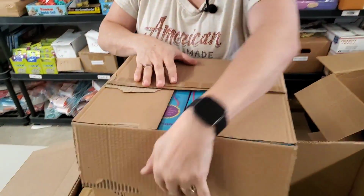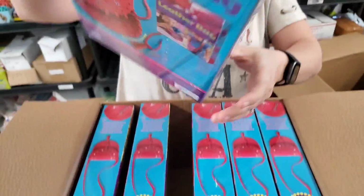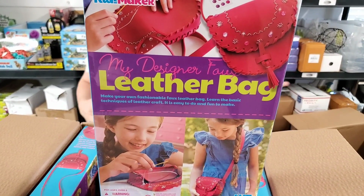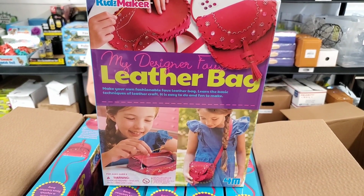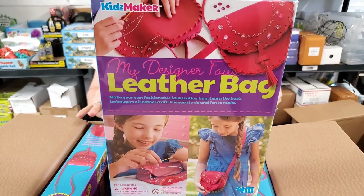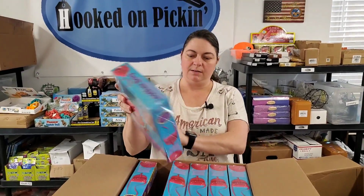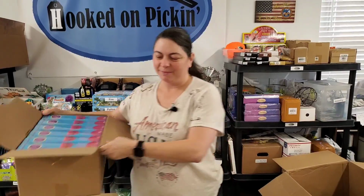All right. What is in here? Oh, cool. So you guys have been really enjoying the handbags and crossbody bags we've been having on hookedonpickin.com. Well, here you go. For your kid, they can just make their own designer leather crossbody bag. That's really cute. With jewels and gem stickers. And yeah, you're actually working with leather. They can learn how to knit, cross-stitch, work with leather. Make a robotic hand. Explode a volcano. For those that don't want to create anything, you can just get the volcano and let them destroy stuff.